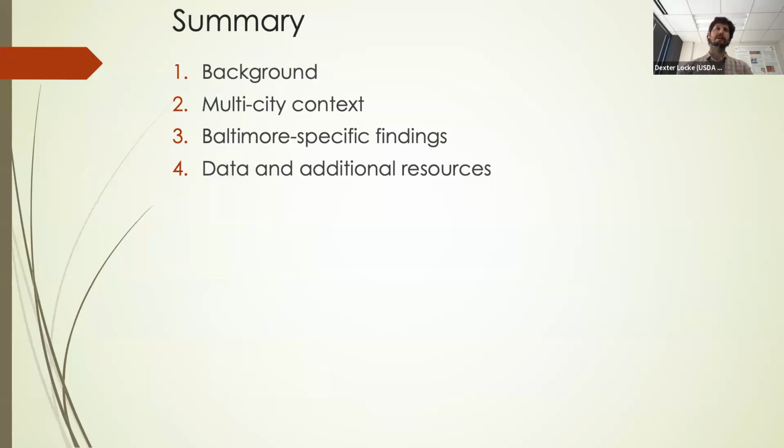So, a brief outline: why do we need StewMap? What's the background? What are the other StewMaps in other cities? StewMap is part of a multi-city analysis. I'm going to share some recent Baltimore findings and try to provide some of those on-ramps to how StewMap might be helpful and useful and part of BSEC.